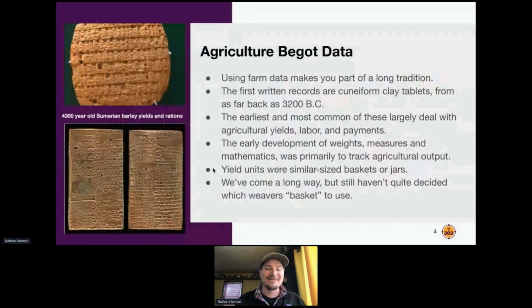I think it's really fascinating that the earliest writing was Sumerian cuneiform, and that was also the earliest farming. And immediately the first thing that they started writing down was yields, right? Just the trade of barley and beer and early wheat varieties, thousands of years ago. I think agriculture just sort of lends itself towards data and analysis. So you're part of a long tradition here. The earliest weights and measures, and then math, we also have farming to thank for.